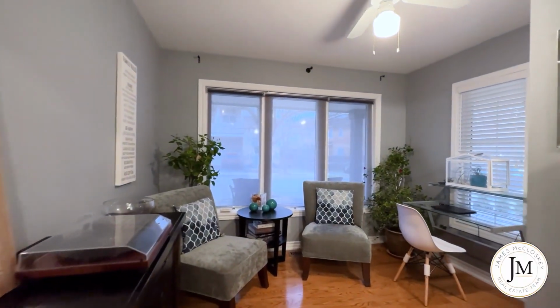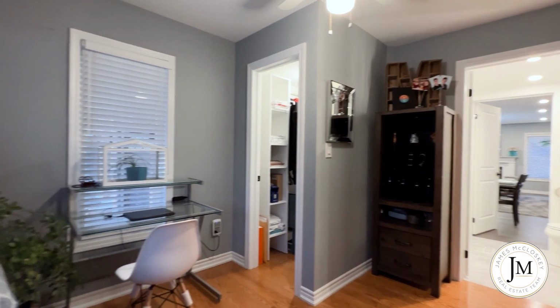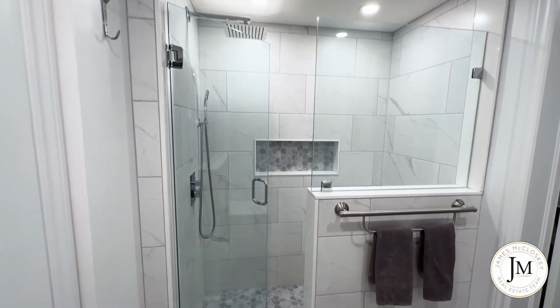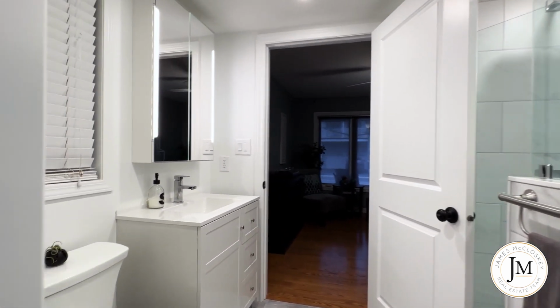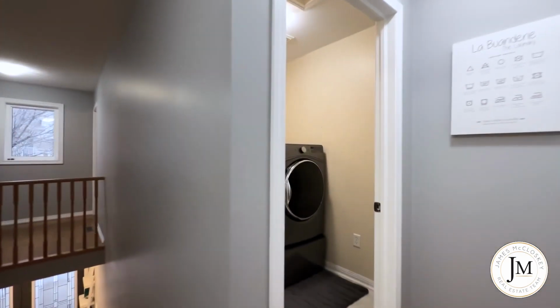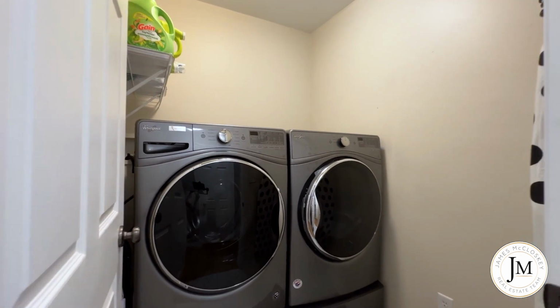The main floor bedroom is a great feature for older children, nanny, or a great area for an office with hardwood floors, walk-in closet, large windows, and stunning 3-piece ensuite. The main floor 3-piece bath is stunning with its large glass shower and modern design. The laundry is conveniently located on the 2nd floor with front-load washer-dryer.